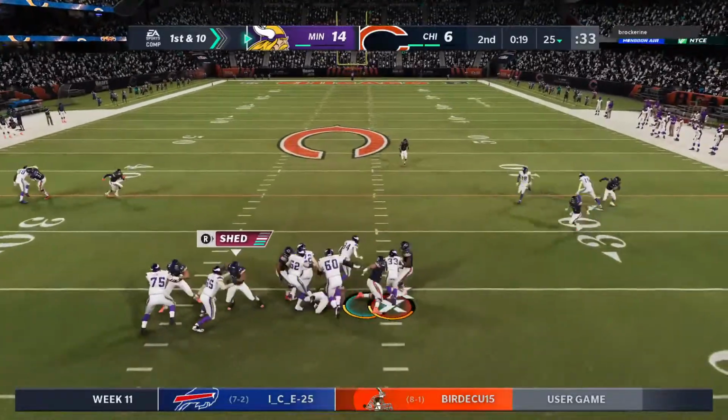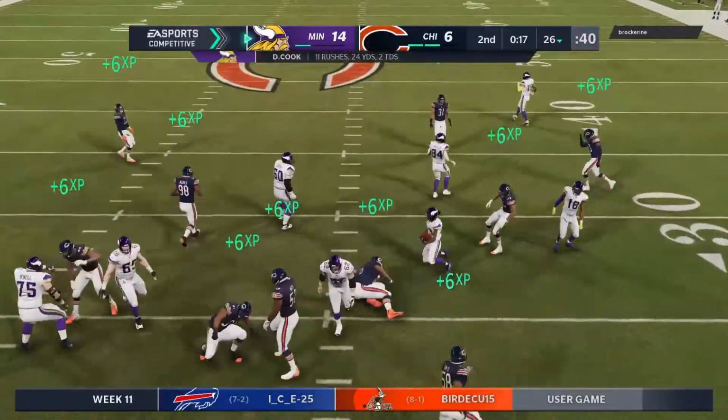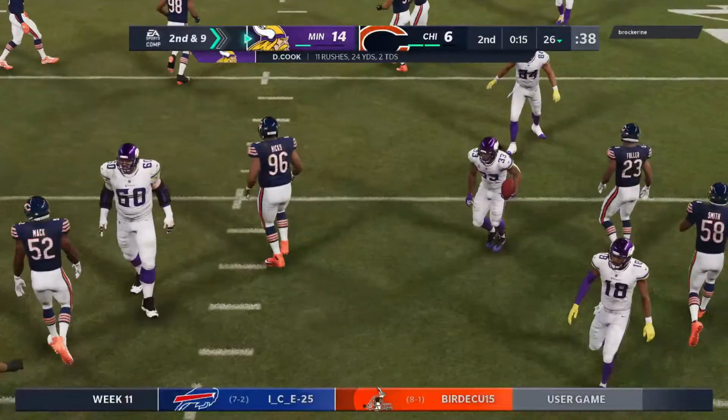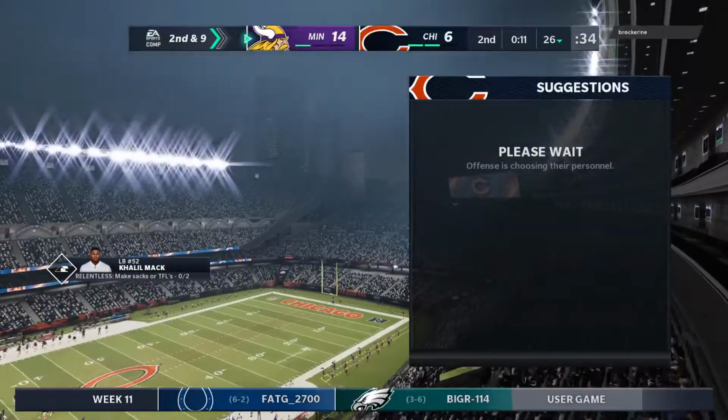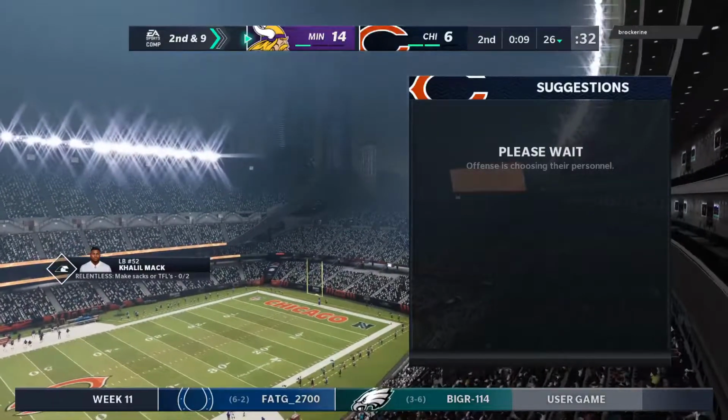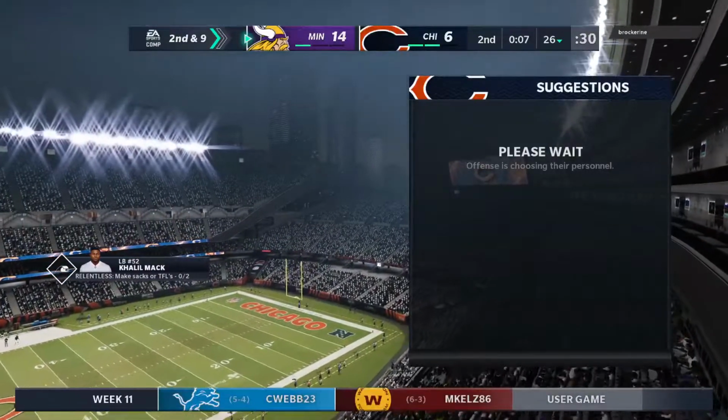They're just going to run it here up the middle. And he'll just push his way forward for a few as the clock will run. Just a yard on the pickup there, and it'll bring up a 2nd and 9.